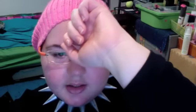You can see my arm. I'm gonna swatch it. There you go. It will oxidize a bit. It's darker. You can see it starts to get darker. But so far, it smells amazing. It's a very good foundation.